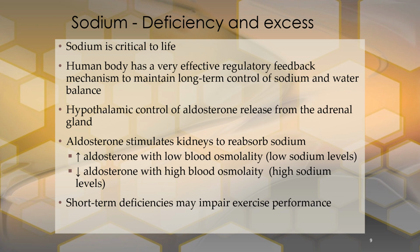Sodium excess, or hypernatremia, occurs when the sodium levels in the blood rise above the normal range, usually above 145 milliequivalents per liter. It is often a result of insufficient water intake or increased sodium intake without sufficient water to balance it out. Certain medical conditions, such as diabetes insipidus or kidney problems, can also lead to hypernatremia. Here are some of the symptoms and potential consequences of sodium excess.